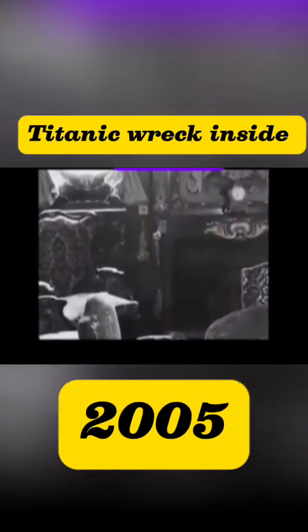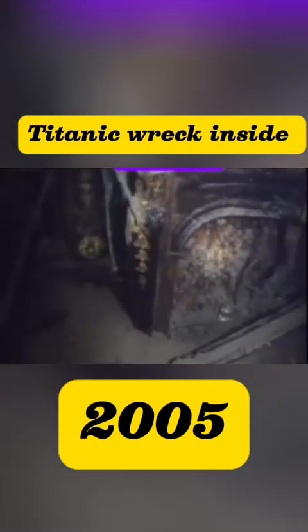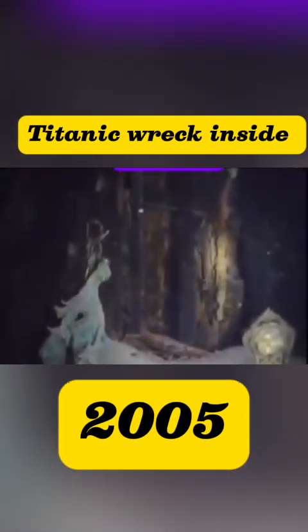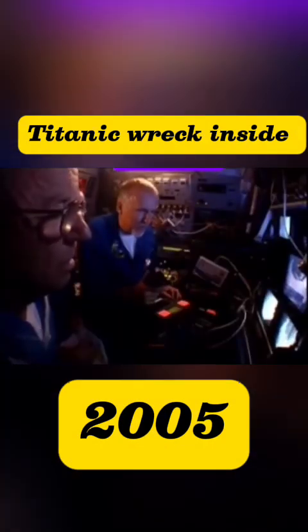Oh my God! It's the room. This is the room. We built this room. This is where Jack draws Rose next to the fireplace. No kidding. This is the room. There's where the mirror would go. Oh my gosh. Oh, this is outrageous.